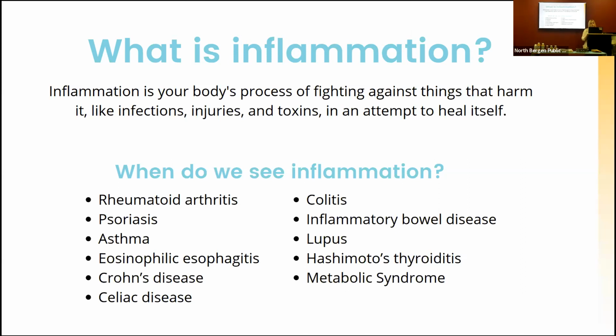So some conditions where we see inflammation or oxidative stress: rheumatoid arthritis, colitis, psoriasis, inflammatory bowel disease, a lot of gastrointestinal disorders can carry with them a lot of inflammation, asthma, lupus, esophagitis, Hashimoto's, thyroiditis, celiac, Crohn's, and metabolic syndrome or diabetes.